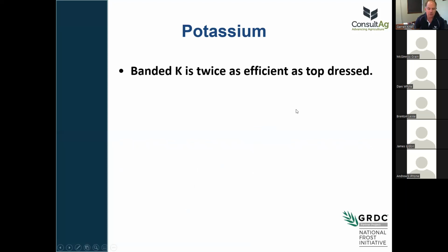Now, strategies going forward. Do any of the growers want to comment? Is there a lot of potash required in your area at the moment? Or most soils got pretty good reserves? Yeah, I'm still finding that I require potash.